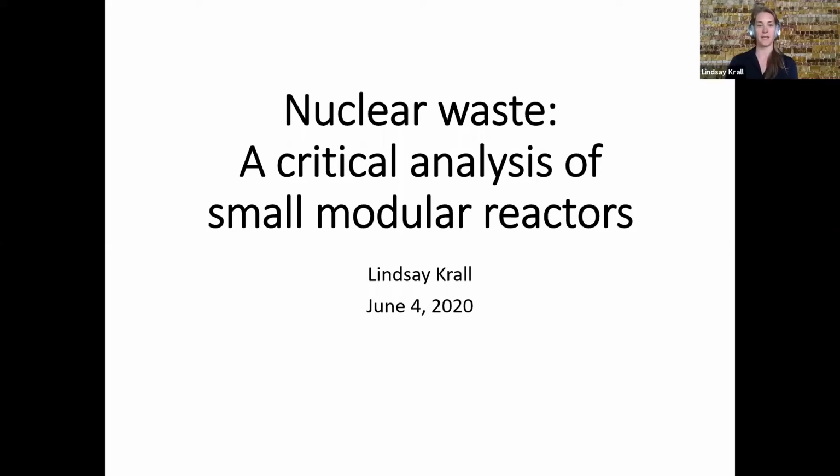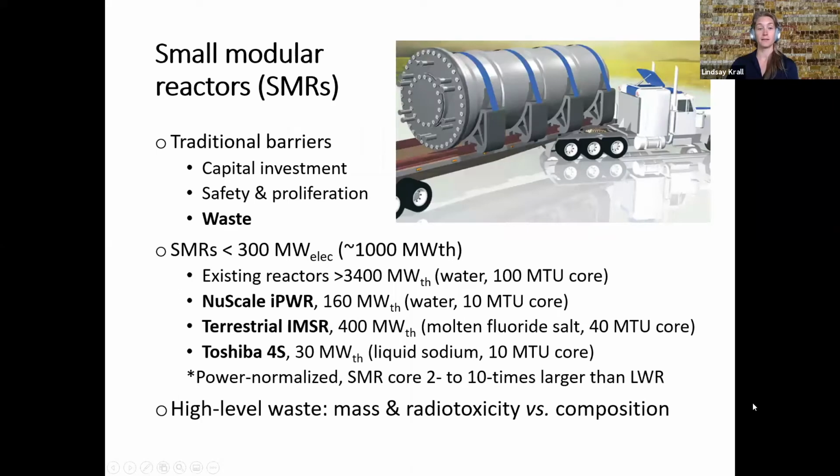Hello. Thanks for the introduction, Harold. Today, June 4th, 2020, I will characterize the implications that small modular reactors will have for the generation and management of commercial nuclear waste. Since the mid-2000s, small modular reactors, or reactors with electric capacities less than 1/3 that of a standard commercial reactor, have been heralded as the future of nuclear energy in the US because they are said capable of overcoming each of the challenges facing nuclear energy today.